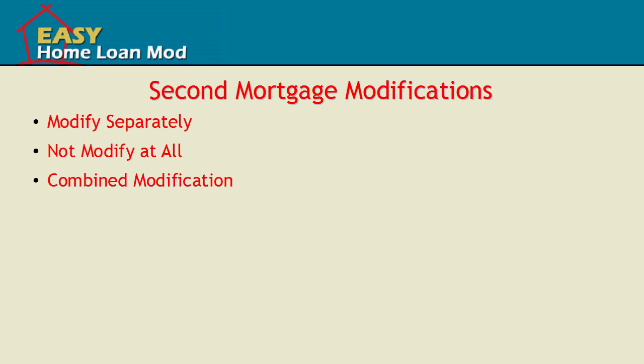The third thing they can do is a combined modification where they combine your first and second into a single loan. The fourth thing is a one-time buyout where they reduce the principal balance of your loan in exchange for a one-time buyout. Those are kind of hit or miss, but sometimes they do happen, and when they do happen, it's generally a pretty decent savings.